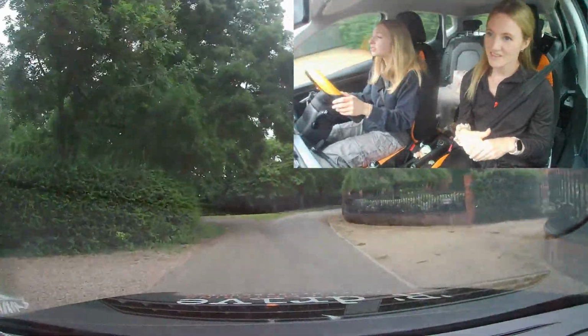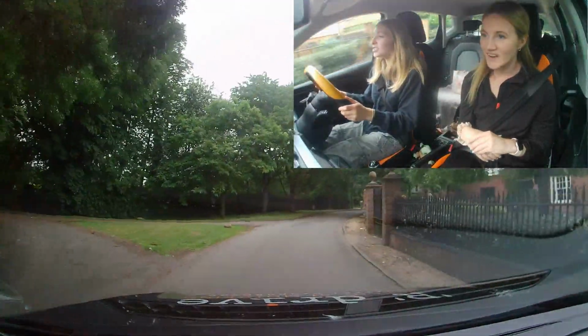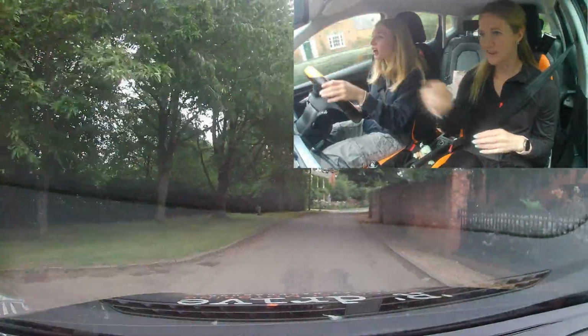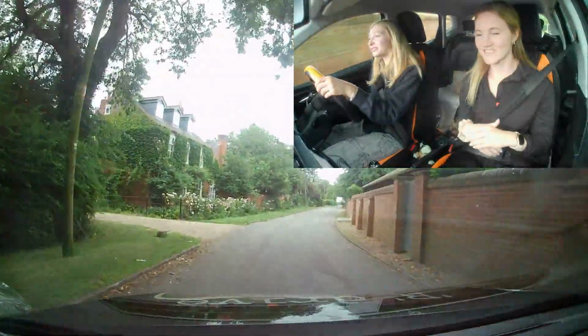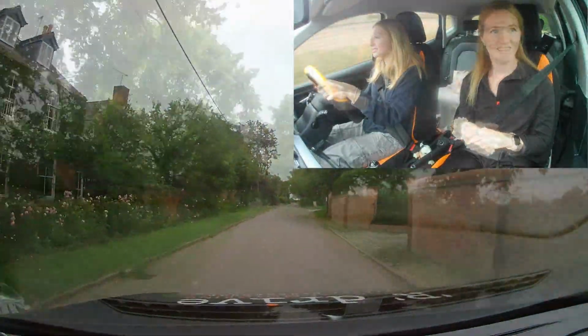God, these are fancy houses. I know. It looks like this is my favourite. Oh, I love ivy covered houses. They're beautiful, aren't they?